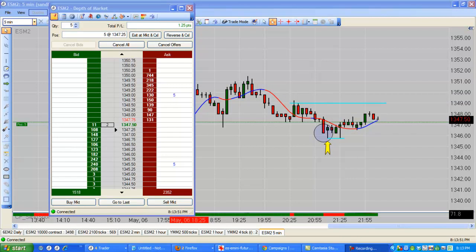Okay, time now 8:13, call it 8:14 p.m. Pacific time, Sunday night, Globex. What's happened? Well, we got about halfway to our target. We put in a little doji right here on the 5-minute chart, and then we pulled back to the CFMA1, and we're in limbo. We're 1 tick positive in the trade.